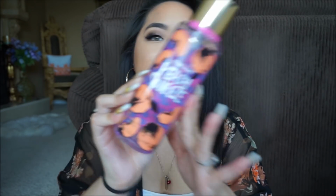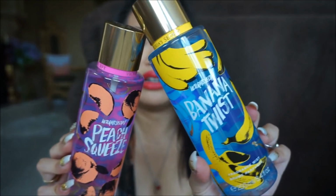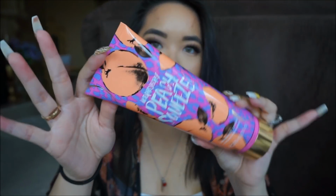The last fragrance that I picked up is in Peach Squeeze, and come on now, you guys know me. I love peach scents, so this was an automatic buy for me, no questions asked. And the notes are pink peach, lush passion fruit, juicy splash. So this is what that looks like, and this is what it looks like up close. I forgot to show you guys what the banana one looks like up close. And then this is what the lotion looks like as well.